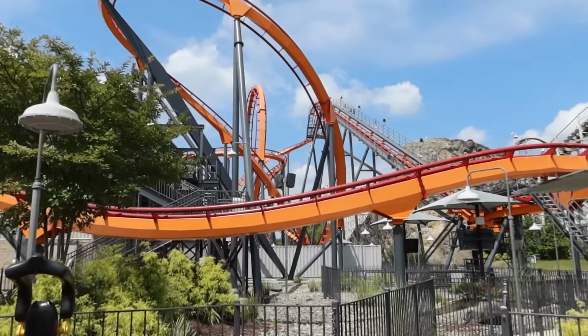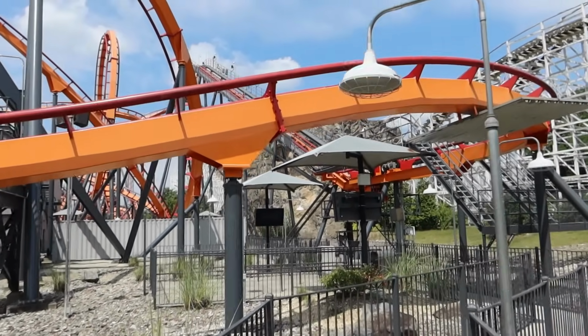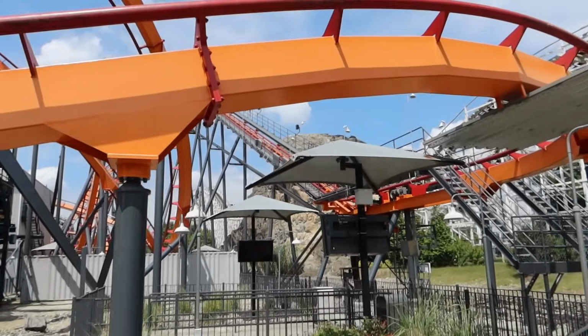Love the track colour with the orange and red. And you've got some rock work there behind it too. I don't think that's for this. It looks like that's where the wooden coaster kind of drops down into that.